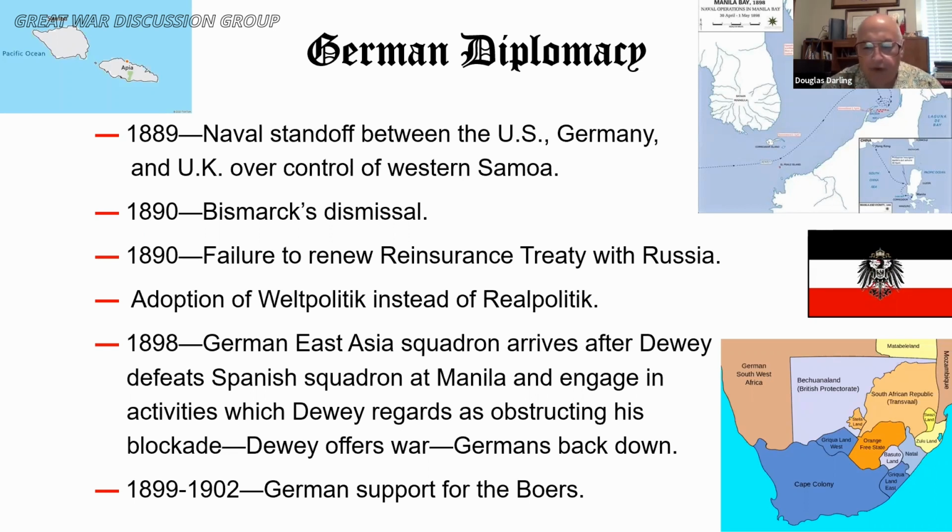German support for the Boers: they actually sent weapons down to help the Boers fight the British. They sent volunteers, quote unquote. England didn't respond well to that.